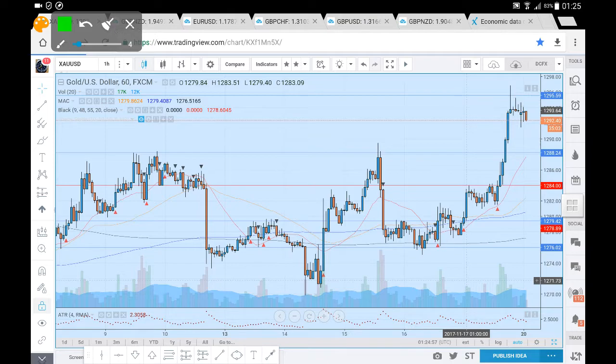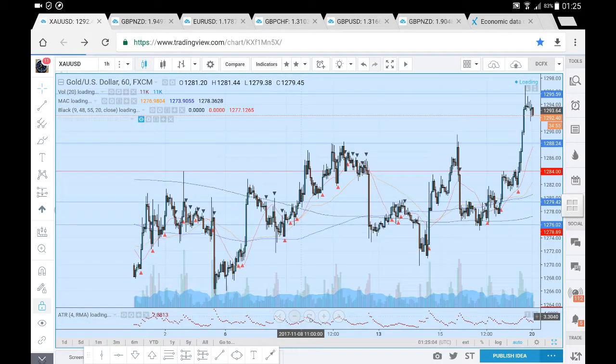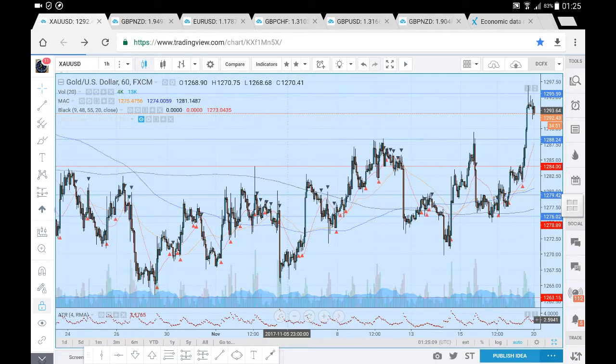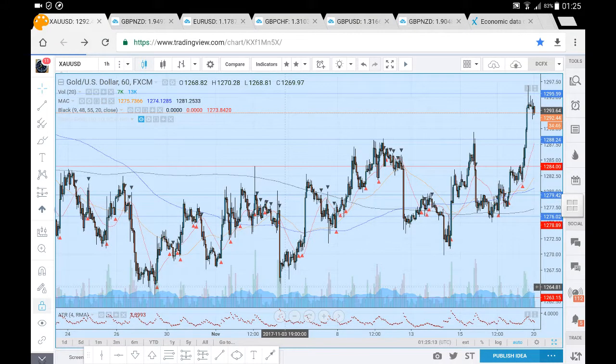Now we're pulling back a little bit here, but after the strong move, I'm just going to zoom out a little bit here on the chart for some perspective. So there we are. Hopefully all the scaling is correct here. So as we can see from the end of last month in October, the lower end of the range being 1263, upper end of the range being 1284, briefly broke above it, held at 1288, broke back into the zone again.